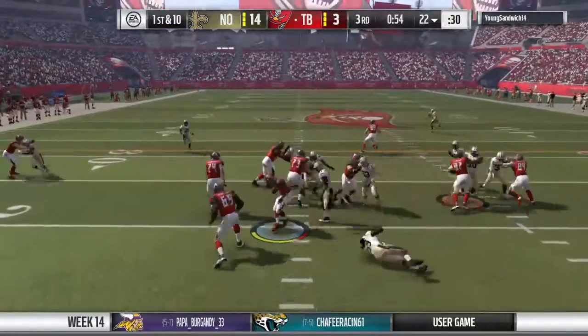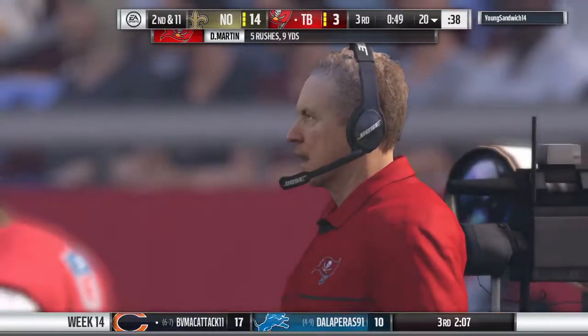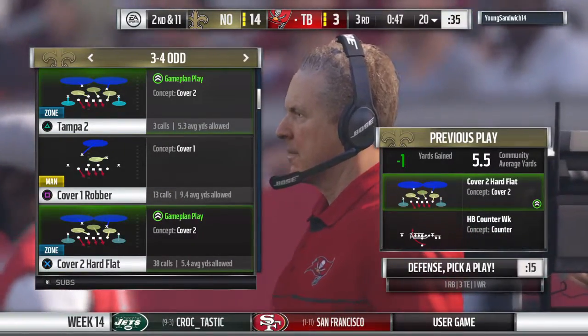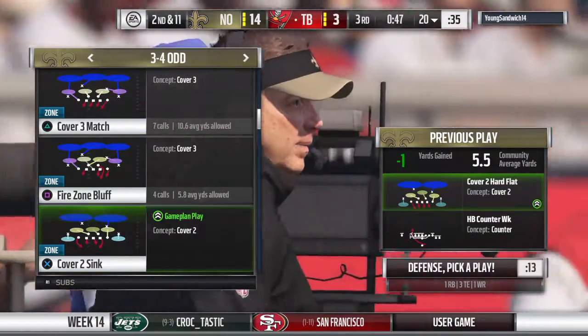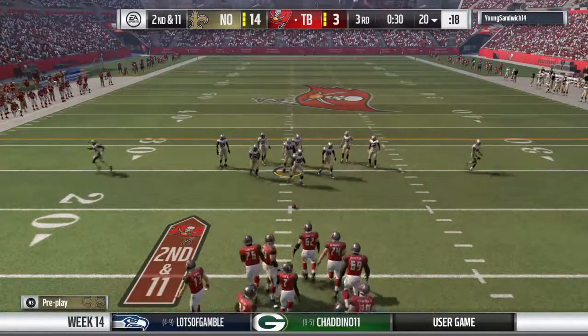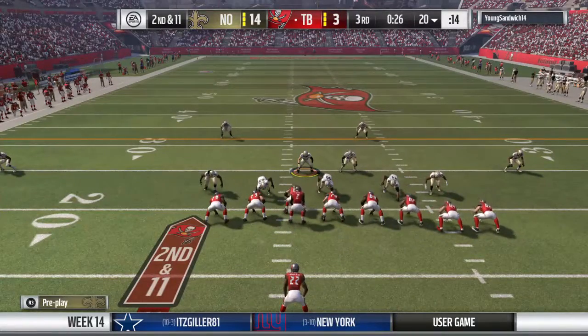They try to fire up the running game with Martin. And he is going to lose yardage here. It's a loss of a yard there, and now second down. When you're putting together a formula for winning defense, it's exactly what we're seeing in this game. Controlling the line of scrimmage, attacking, and changing everything so that now they're playing in the offense's backfield. They're playing an excellent game.